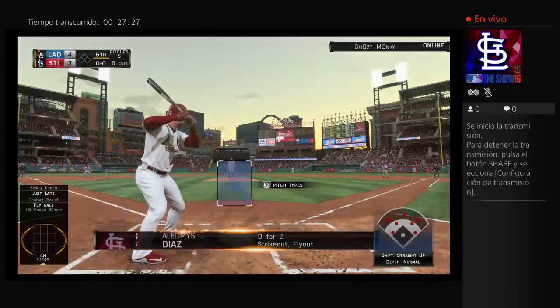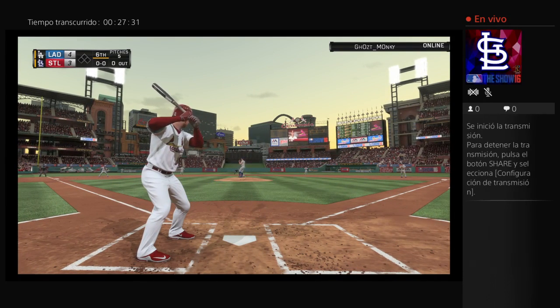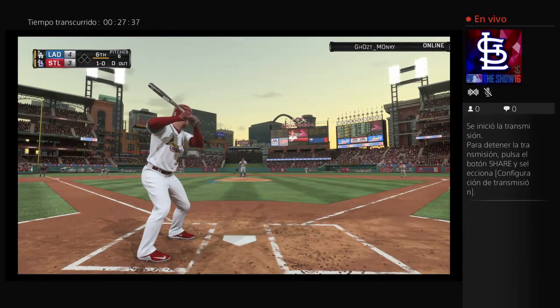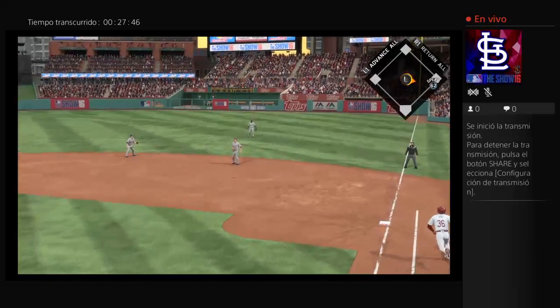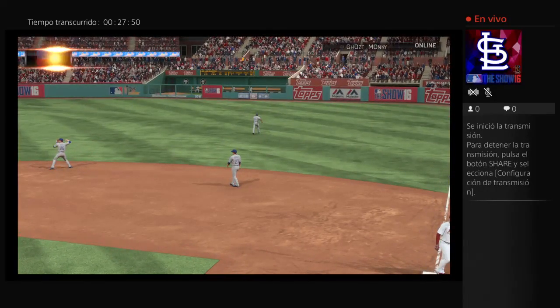Number 36 will be the batter. 0 for 2 thus far. The shortstop, number 36. Too high, 1-0. Here's a high pop-up. And this will be taken in by Adrian for the first out.